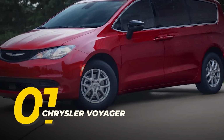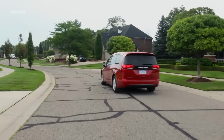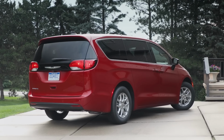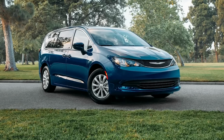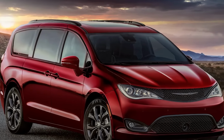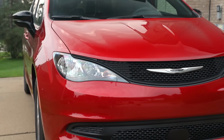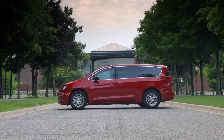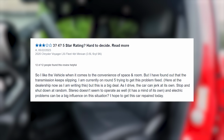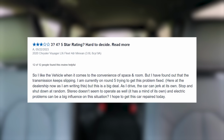Chrysler Voyager. And here's your number 1 worst offender, the Chrysler Voyager, taking the crown for the most unreliable new vehicle you can buy. The Voyager launched in 2020 as basically a cheaper, stripped-down version of the Pacifica, marketed as the budget-friendly family hauler. Same DNA, same platform, same problems, somehow even worse reliability ratings across the board.